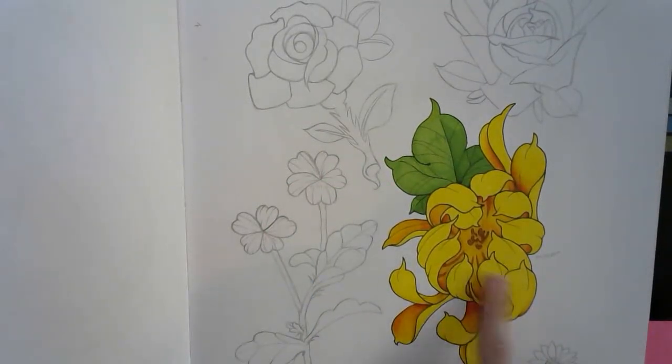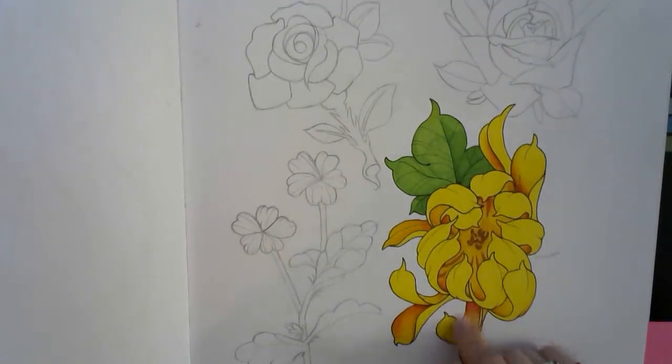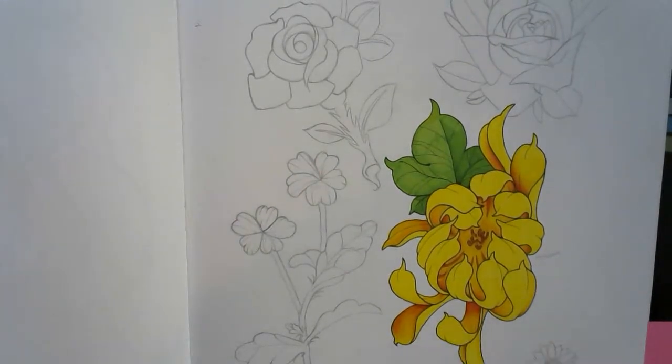This one, the chrysanthemum, was finished on the 30th. I colored this in with Sharpie. Sharpies do not blend very well, but we persevered. My yellow Sharpie hates me, but I don't care.